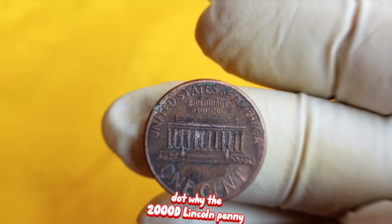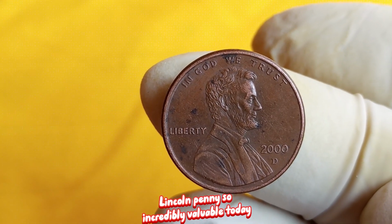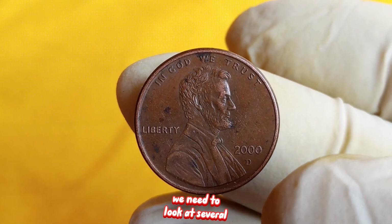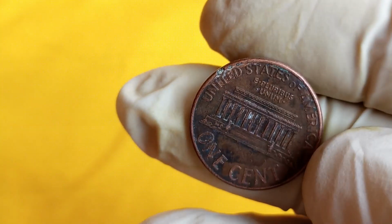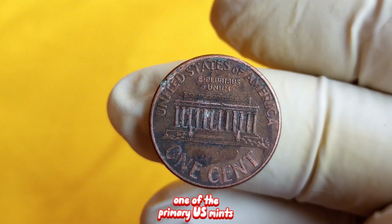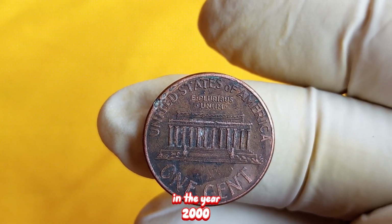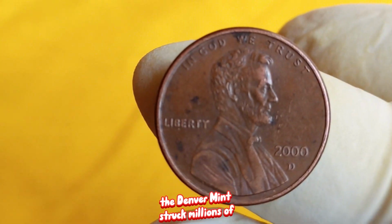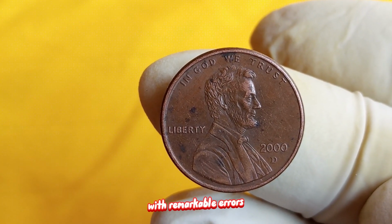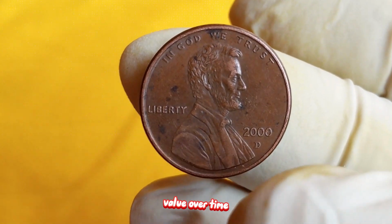Why is the 2000 Lincoln penny so special? What makes it so incredibly valuable today? Well, to understand that, we need to look at several important factors. First, the D mint mark stands for the Denver Mint, one of the primary U.S. mints responsible for striking coins for circulation. In the year 2000, the Denver Mint struck millions of pennies, but a tiny percentage of these coins came out with remarkable errors, rare varieties, or exceptionally high grades that have made them explode in value over time.